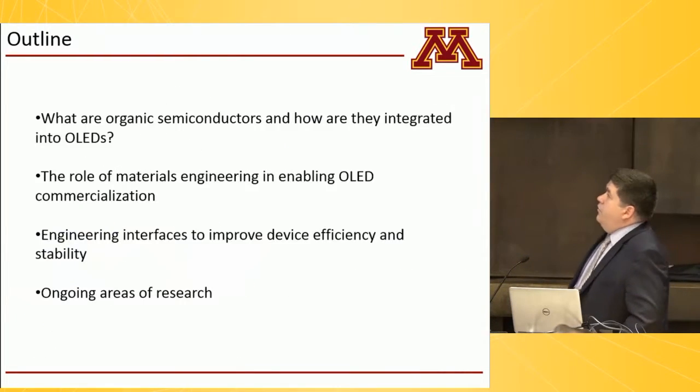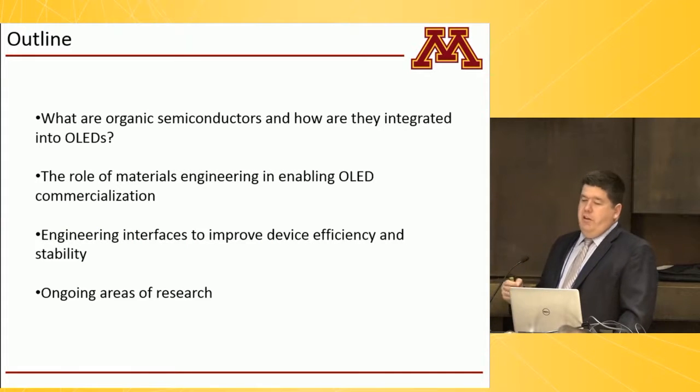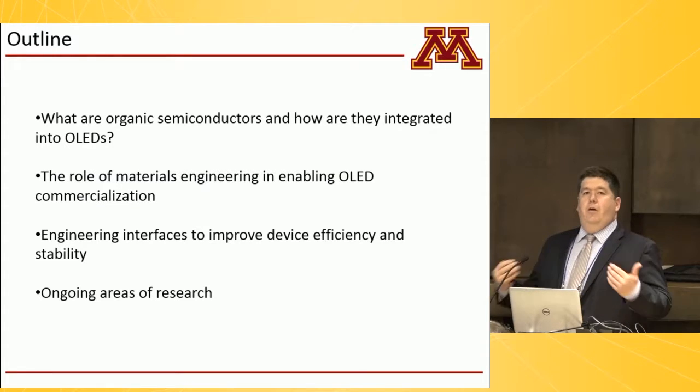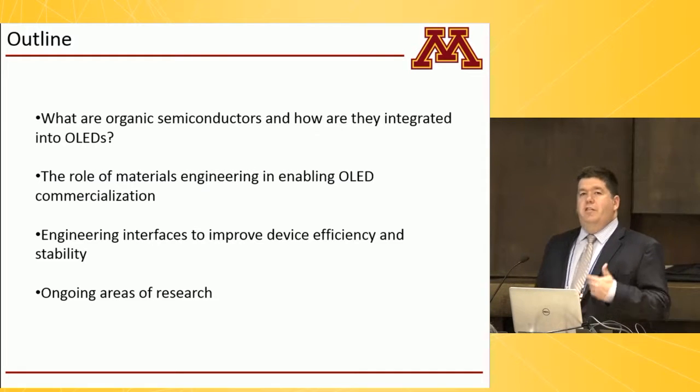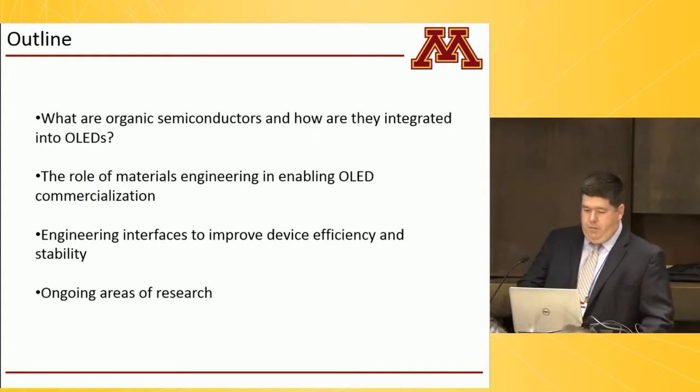Okay, so with the last phase of my talk, I want to switch gears. I've told you so far about really a materials engineering and in many respects a synthetic chemistry type angle to realizing how to improve exciton harvesting in OLEDs. And I want to tell you a little bit more about interfaces and touch on some of the work that we've been doing here at Minnesota.